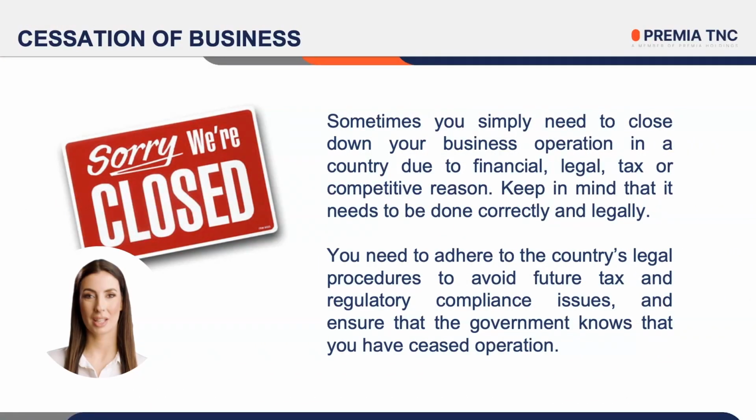Are you wondering how to strike off a company in Malaysia? Sometimes you simply need to close down your business operation in a country due to financial, legal, tax, or competitive reasons. If you find your business in a situation where this becomes necessary, an important thing to keep in mind is that cessation of business should proceed correctly and legally. For the sake of avoiding future tax and regulatory compliance issues, you need to ensure that the government knows you've ceased operations. In order to proceed with this, you have to adhere to the legal procedures for doing so.